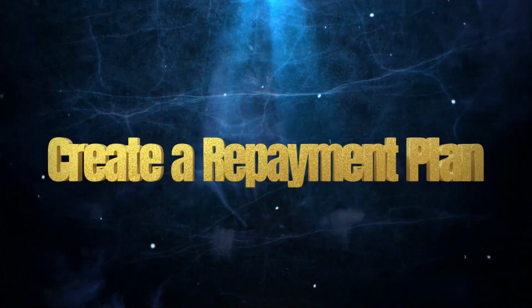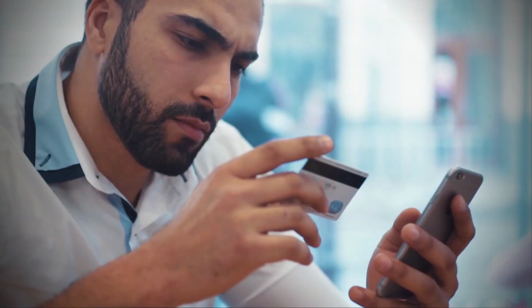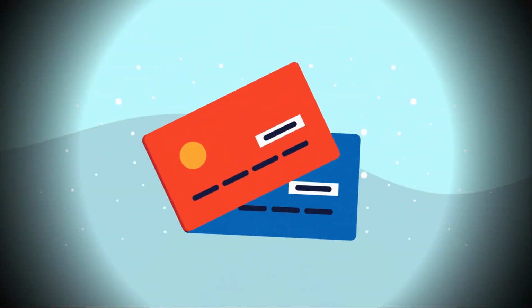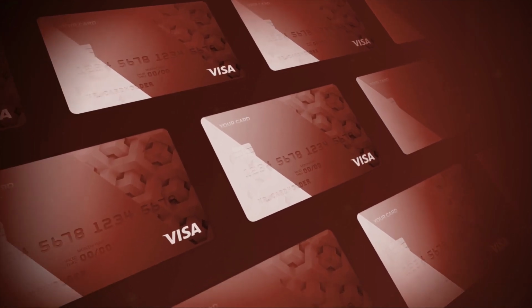Create a repayment plan. This is perhaps the most critical step. Develop a solid repayment plan before you start stacking credit cards. Consider the interest rates, minimum payments, and your overall financial strategy. Having a plan will help you avoid the pitfalls of accumulating debt.